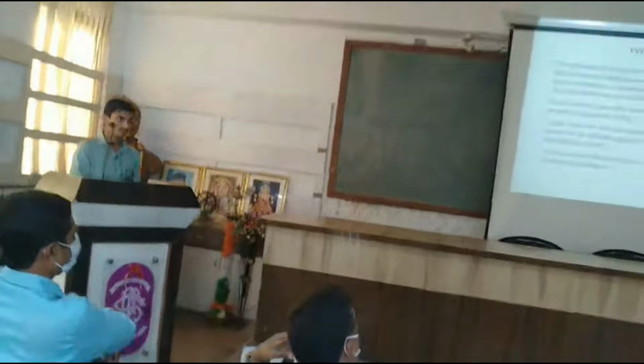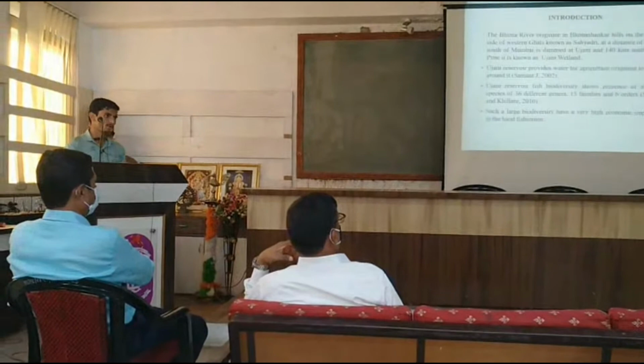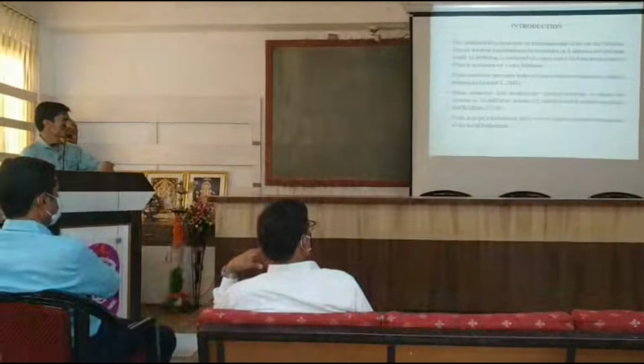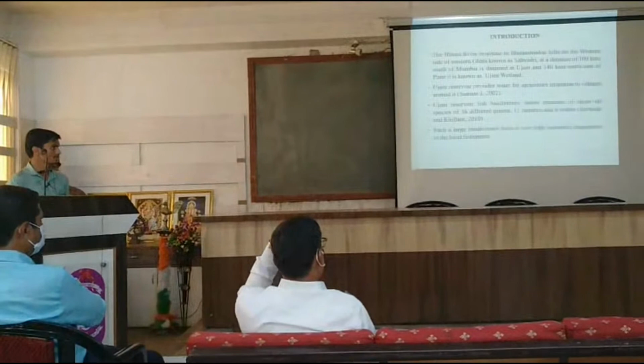So Ujani reservoir is one of the important reservoirs for the districts like Pune and Solapur. It provides irrigation facilities as well as fishes to the local fishermen and serves as a vast economic importance to the rural people. Then the diversity of Ujani reservoir shows presence of about 60 species of 36 different genera, 15 families and 6 orders. This was the work done by Sarode and Khilare in the year 2010.